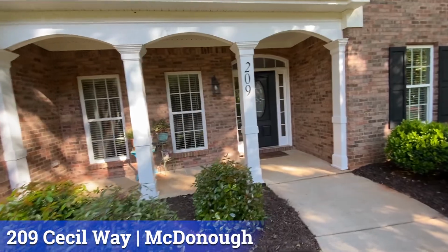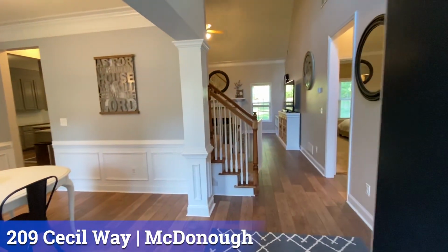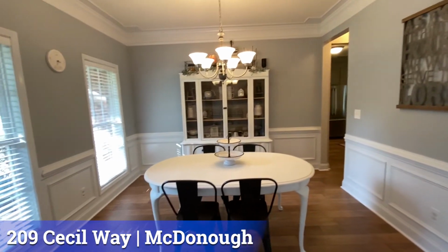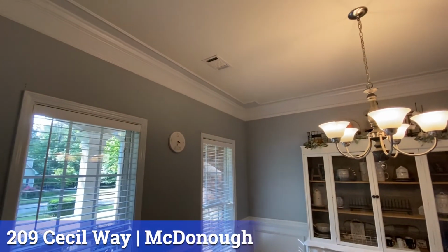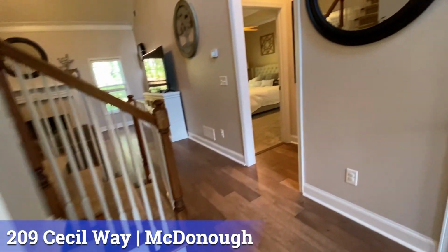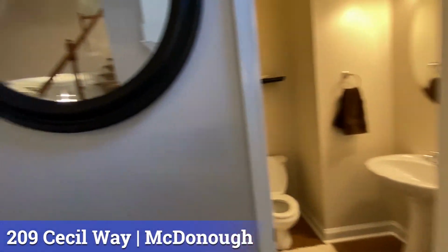So as you can see, we're gonna come in. I love the front door. I don't know what it is, black doors are just awesome. So you walk in, beautiful 2-story foyer. Come here to your formal dining area. Beautiful trim all around. Come this way. This is the entrance into the living room. You come here. This is your half bath.